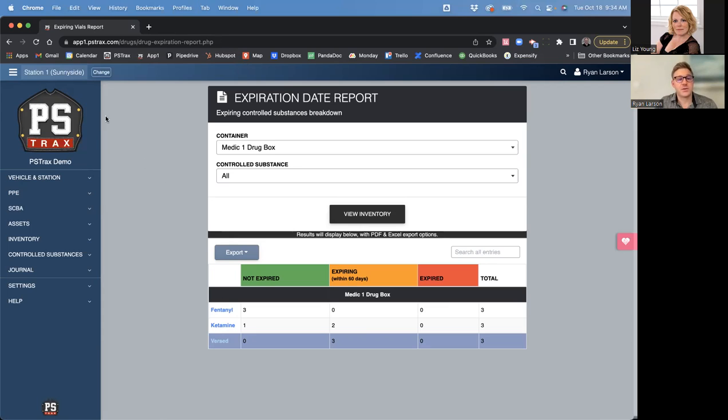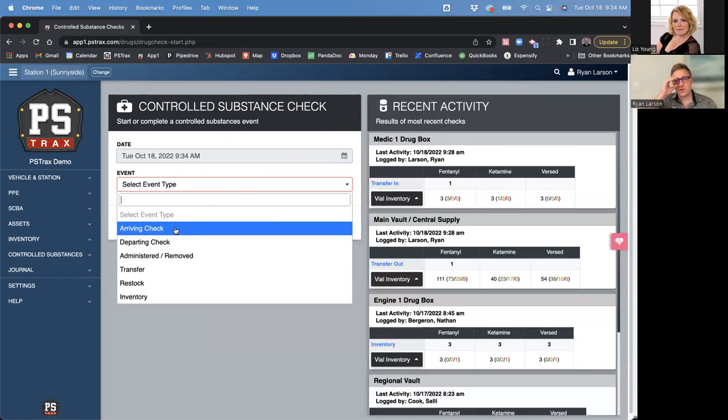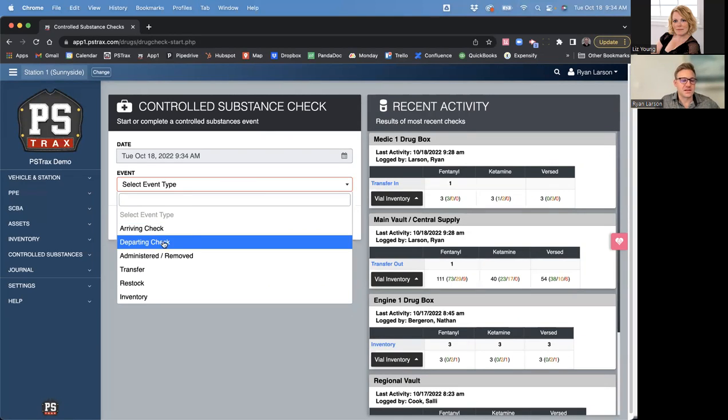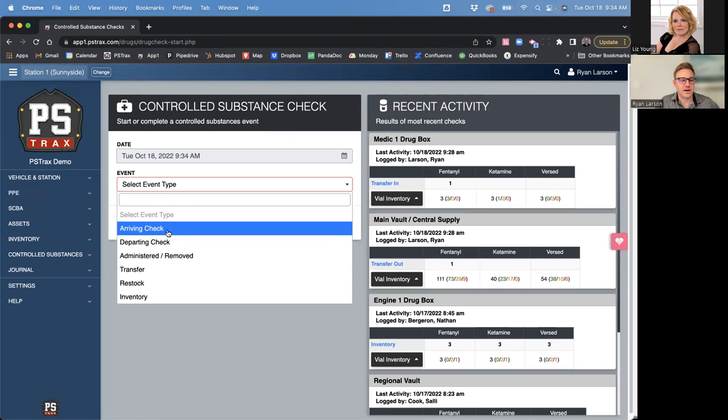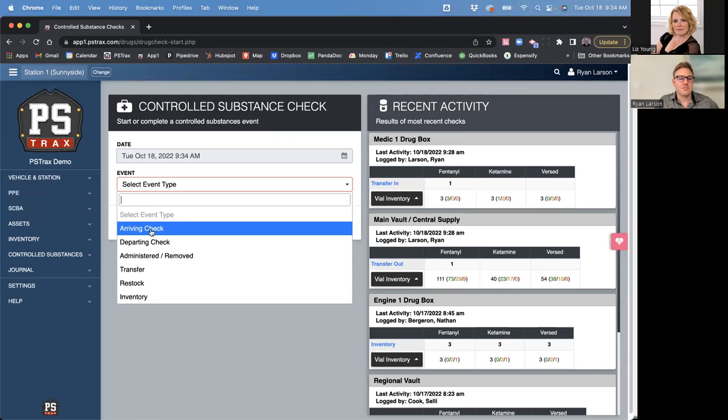Yeah, great question. So let me go back to that just to kind of visually show you. So you can do it either way. You can have a combined arriving departing check, and that's kind of what I illustrated. In our demo site here, we kind of have it set up both ways just for illustration's sake. You can have it separated. So this is an example of what that would look like, where you have two different events, one for arriving, one for departing. But you can also have a combined one where they just do it at the same time, to make it a little more efficient.